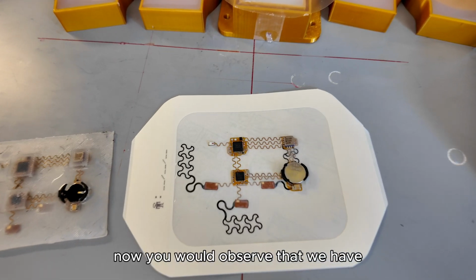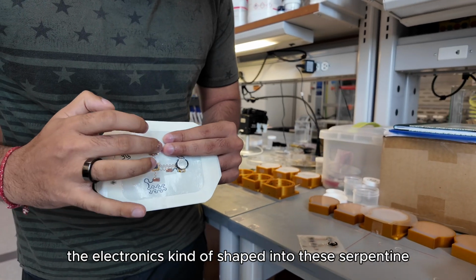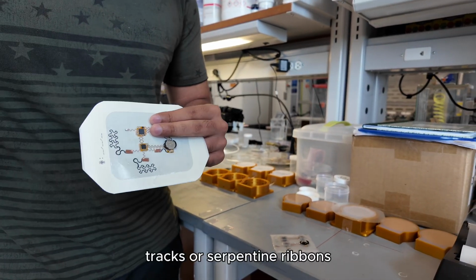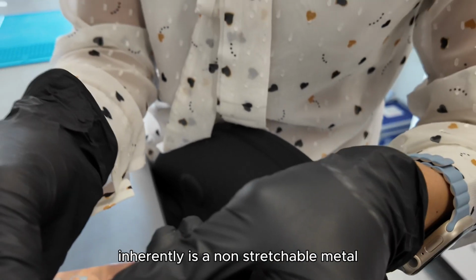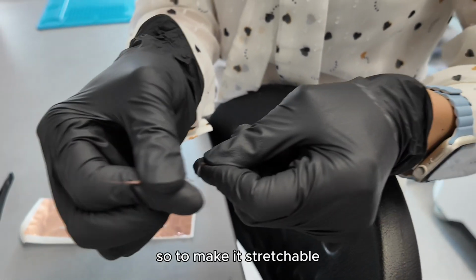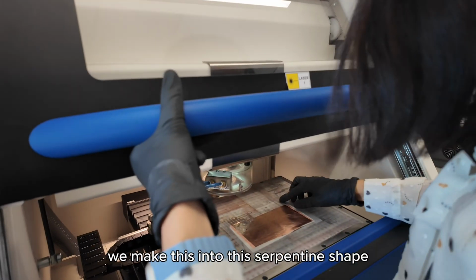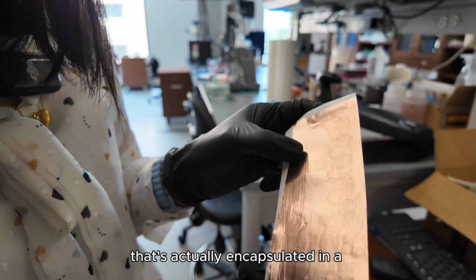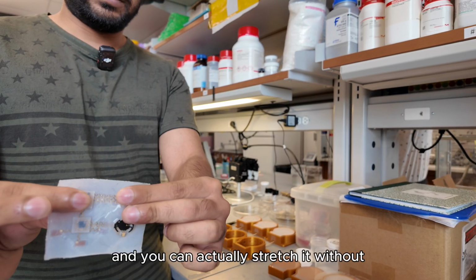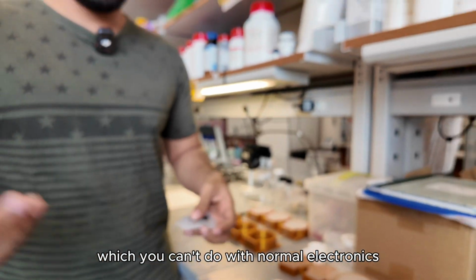Now you would observe that we have the electronics shaped into these serpentine tracks, or serpentine ribbons as we call them, and that is because copper inherently is a non-stretchable metal. So to make it stretchable so it can stretch with the body, we make it into this serpentine shape. As you can see here, I have one that's actually encapsulated in insulating polymers, and you can actually stretch it without breaking the copper, which you can't do with normal electronics.